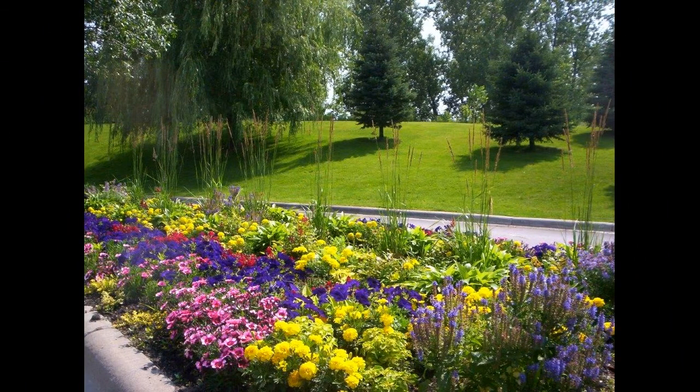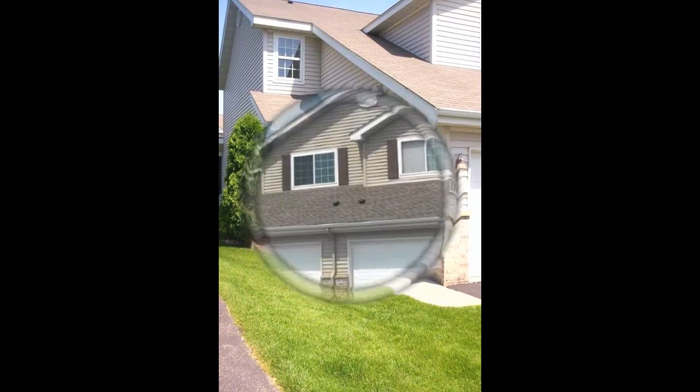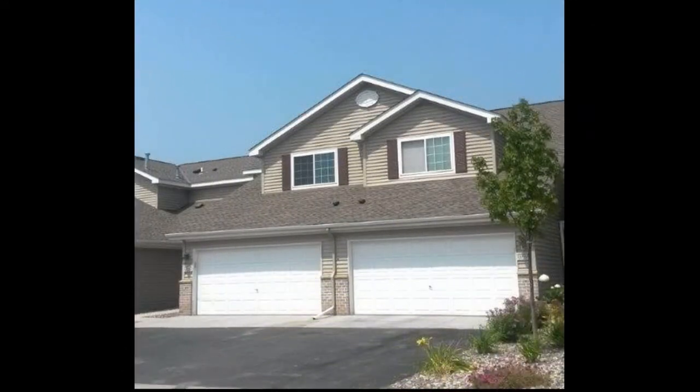We have a selection of 1, 2, 3, and 4-bedroom townhomes, some with dens or offices for you to choose from. Please join us as we take a walk through one of our available units.